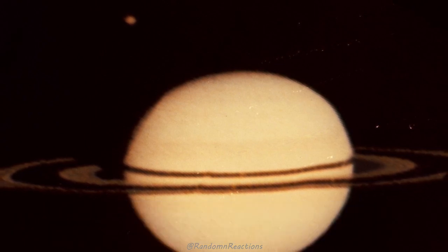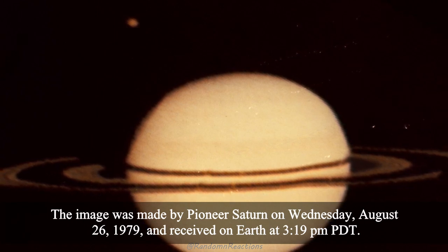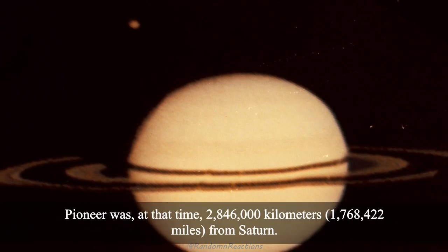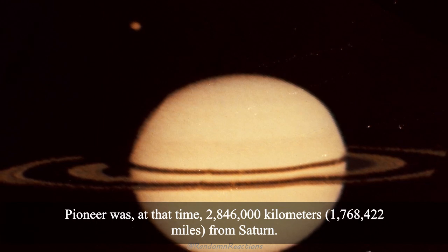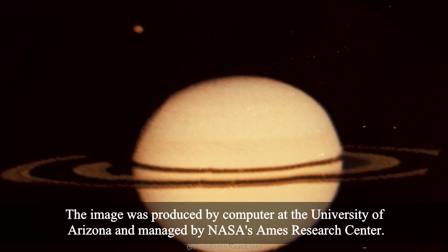The image was made by Pioneer Saturn on Wednesday, August 26, 1979, and received on Earth at 3:19 p.m. Pacific Daylight Time. Pioneer was, at that time, 2,846,000 kilometers, 1,768,422 miles, from Saturn. The image was produced by computer at the University of Arizona and managed by NASA's Ames Research Center.